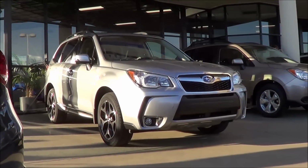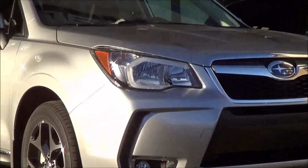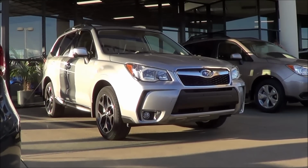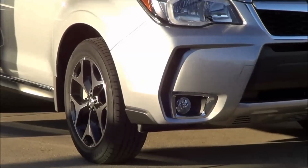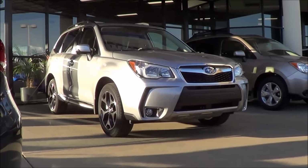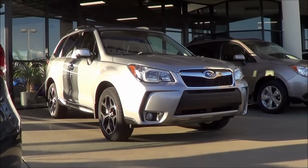Now, as far as styling goes on this Forester XT, I quite like it a lot. You have these pretty nice looking LED daytime running lights, and the overall presence of the vehicle is pretty sporty, which is not really found in the small crossover SUV class. And then you also do have these pretty unique looking 18-inch wheels. So it's definitely very welcome that the Forester has a very sporting nature in this segment, which is pretty full of boring vanilla vehicles.